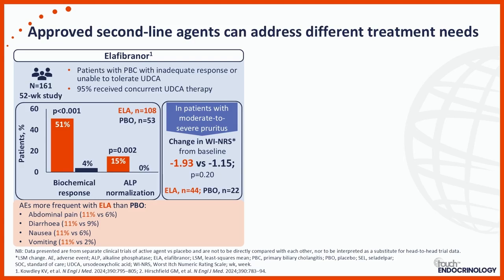Now, our two new kids on the block, elafibranor and seladelpar, also have excellent responses as second-line therapies, and using that same composite response, a drop in alkaline phosphatase to 1.67 times upper limit of normal, a reduction in alkaline phosphatase by 15%, and a normal bilirubin, 51% of patients treated with elafibranor achieved that composite endpoint compared to only 4% of patients in control, and 15% of patients achieved complete normalization in the alkaline phosphatase.